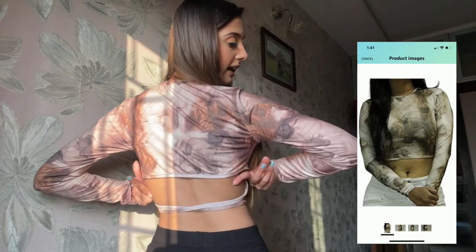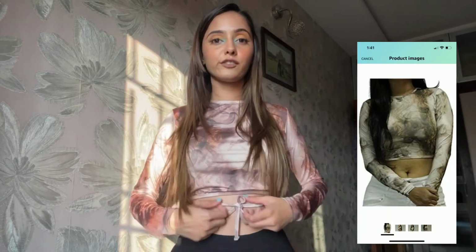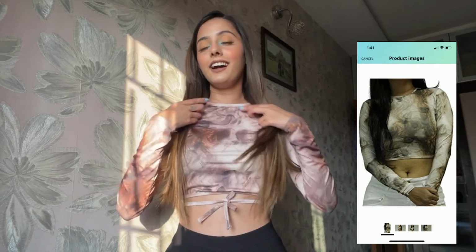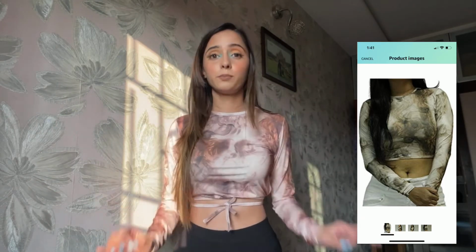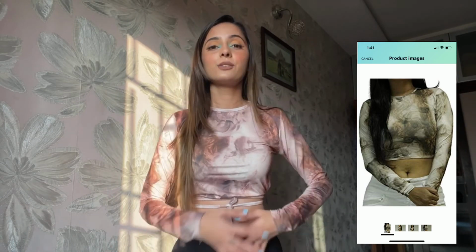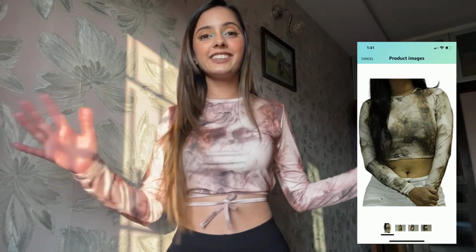Last is this top, and I think it's really really cute because, you know, the back, I love the back. And it has this knot sort of thing which comes in front. And as I said, all these products are pocket friendly. They're worth buying. And if you don't like it, you can exchange it anytime easily. So these were the outfits that I love the most from Amazon.